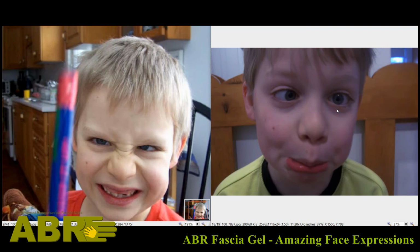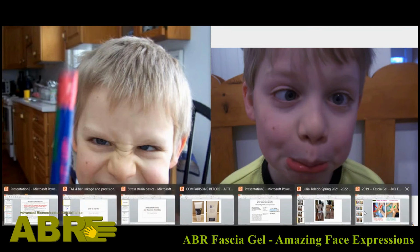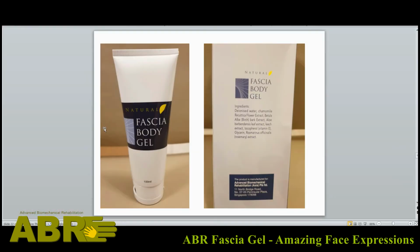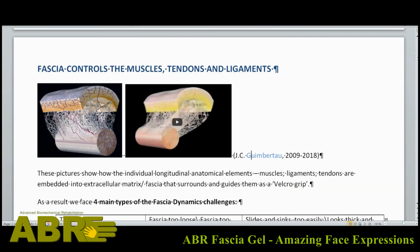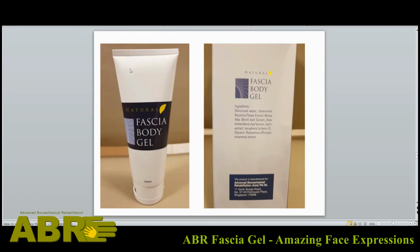And of course we are using the example of the face as the illustration, but this type of change is present everywhere, right? So you see there the types of responses that ABR Fascia Gel gives. It goes universally to the links between the skin, muscle, and the mechanical fat, and also between the skin, tendons, and mechanical fat, skin, tendons, mechanical fat, and ligaments. So all of those components.